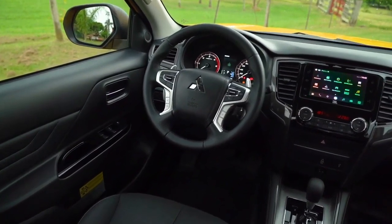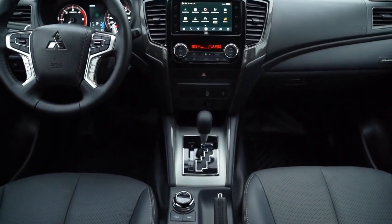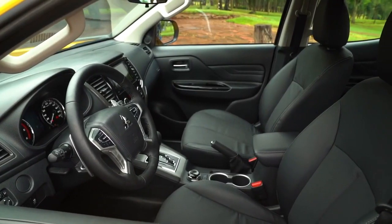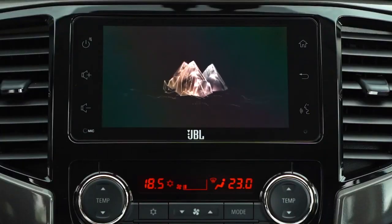Auto. The pickup was also equipped with a digital inclinometer placed on the panel, which shows information about the lateral inclination angles, uphill and downhill, as well as an altimeter, ambient temperature and steering angle of the front wheels.